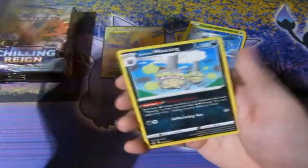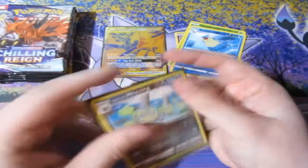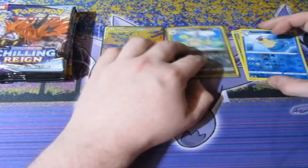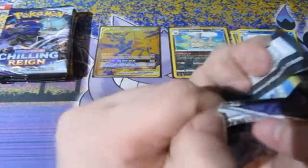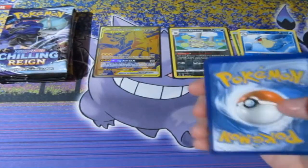A reverse holo Weezing, and another Weezing, how weird. But that's a reverse holo rare, so we'll sleeve that up and send it straight to Geek Retreat. Next pack of Chilling Rain, what can we get from here? Let's have a look. Here's your code, and it's gone.